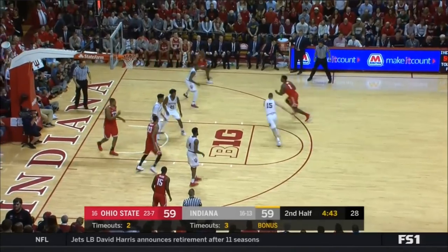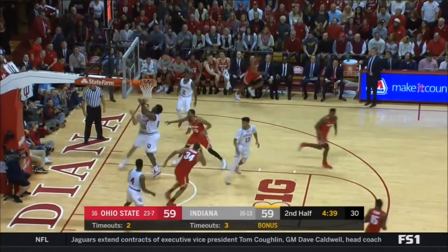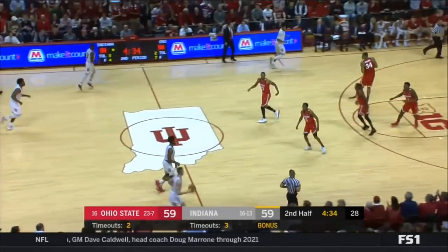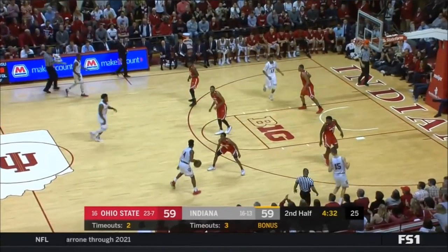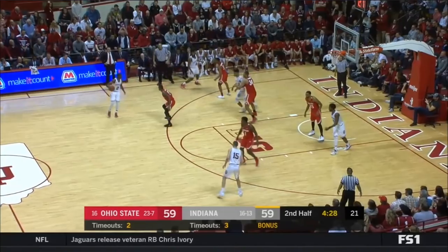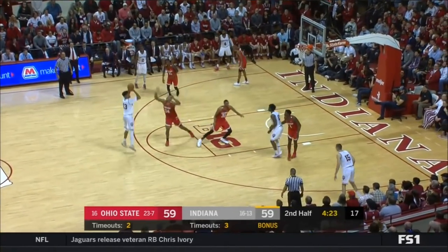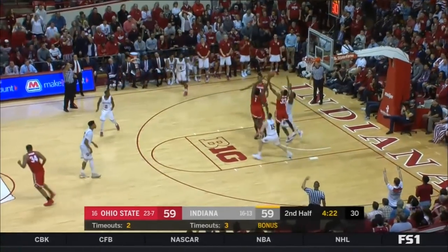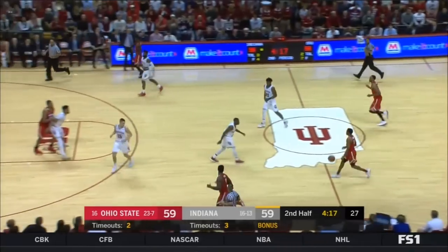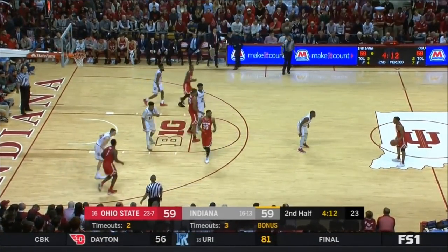Get it into Tate. Jackson, 3. Here come the Hoosiers. Almost disaster. You got to communicate on the glass. Same team. Straightaway 3. Rims out. That's not a bad shot because that's his shot. You know, off the pick and pop, you get wide open. You got to take that look.